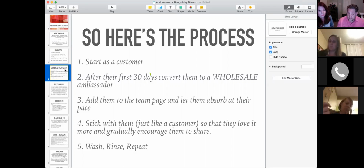And then we'll add them to the team page so that they can absorb at their pace. Remember, we're not telling them they have to sell a thing. We just want them to get it at the cheapest price. We'll stick with them just like they were a customer so that they love it and they gradually learn about all the other products. Because think about this, as a customer, they're not going to get exposed to all the benefits of X Factor if they're on, let's say, just Slim or even Triplex. All the benefits of Mega X and X Factor and Nerve Health Support System. All the products that we have available in our arsenal. But when they're on the team page, they're going to get exposed to those things.